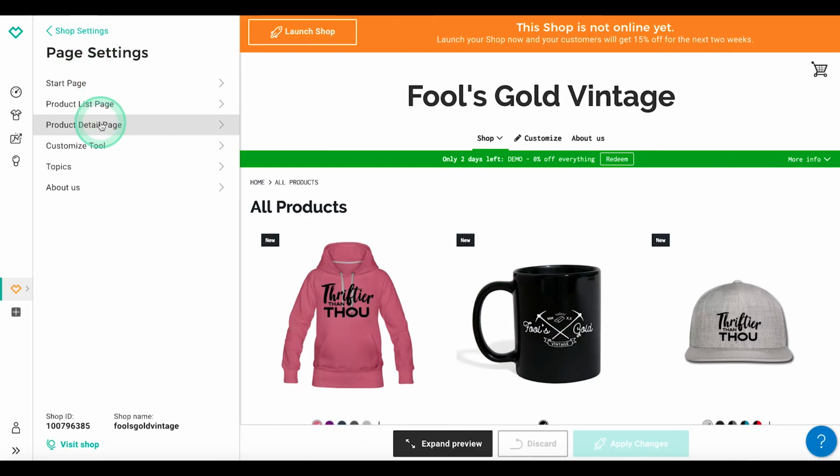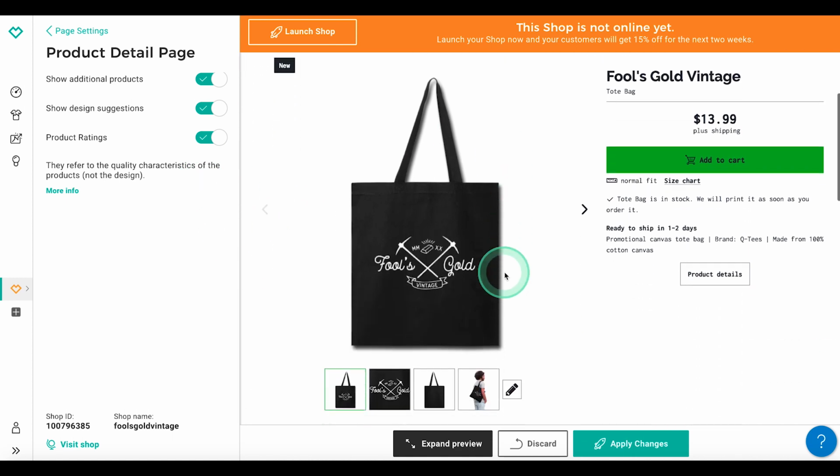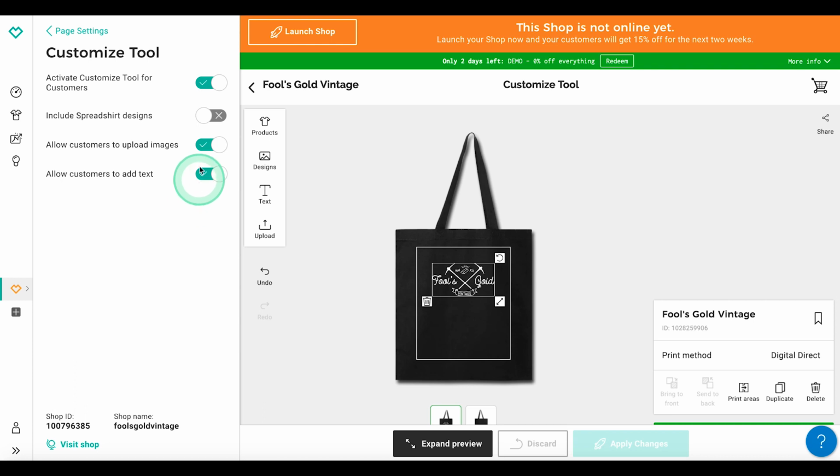Our product detail page allows you to choose how you want the individual product pages to look. Here you can show additional products, design suggestions, or you can even allow product ratings to display from other customers in our community. The Customize tool allows you to have a section of your shop where your customers can upload their own designs and add their own text. You can also just disable that here.